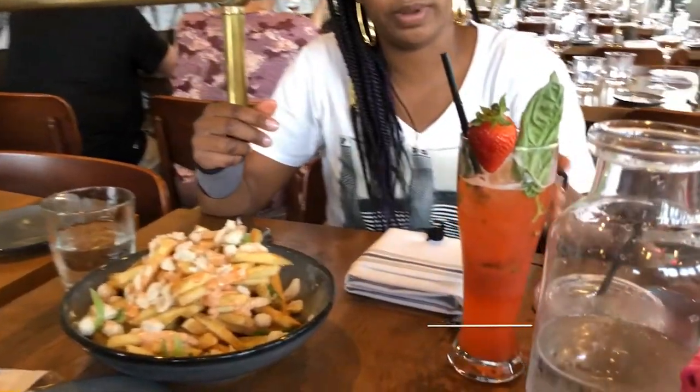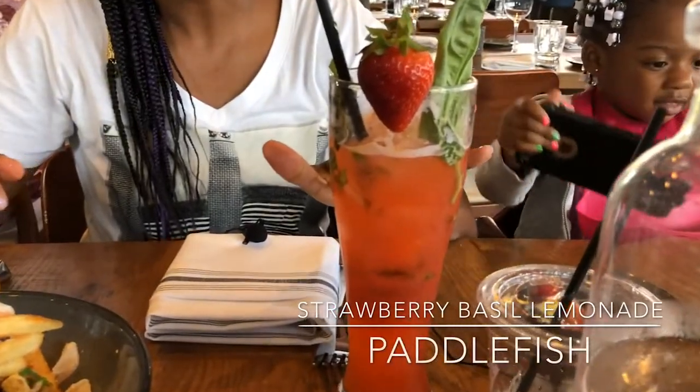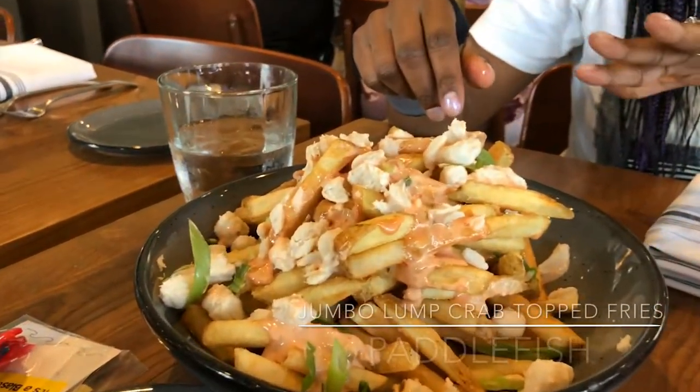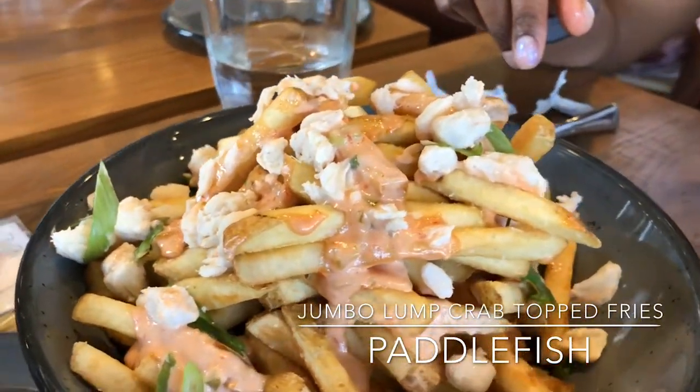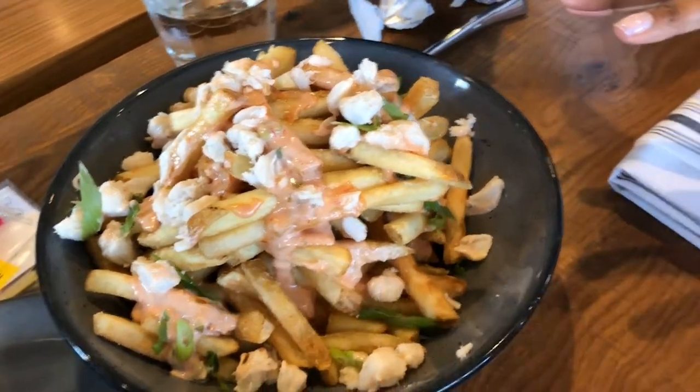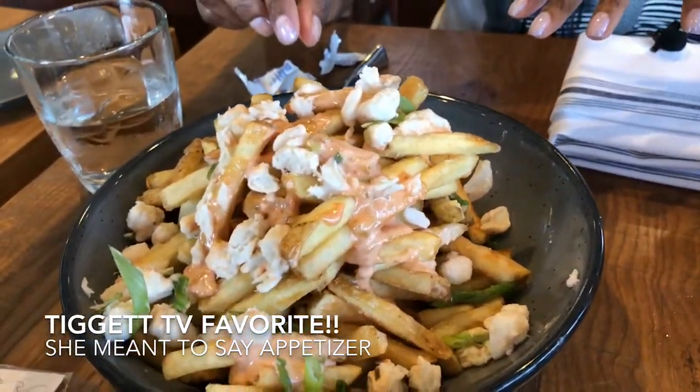Today, we decided to try some things on the menu. I have a strawberry basil lemonade. For my entree, I have crab fries. And I have to tell y'all, when I was thinking about crab fries, I was thinking like Chickie and Pete's crab fries, but these are actually fries with crab meat. They taste way better. Yes, they do. And then James got the crab cake for his appetizer.